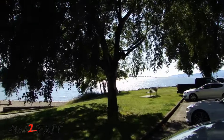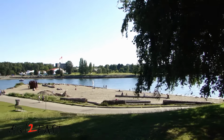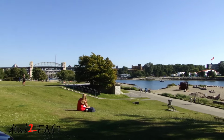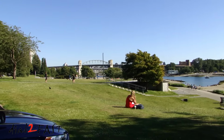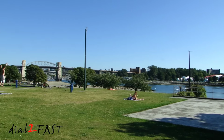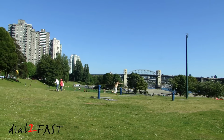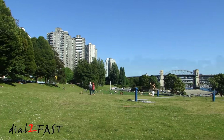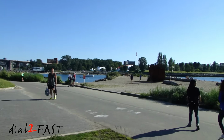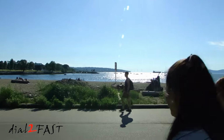This is English Bay Beach, which is on the southwest side of downtown Vancouver. And here you'll find many people jogging, rollerblading, biking, or just sitting down and relaxing. In front of us is Burrard Street Bridge. Many places will have a dedicated lane for bikes or people who rollerblade. There is a separate lane for pedestrians, so if you're walking, stay in that lane so you don't get run over.